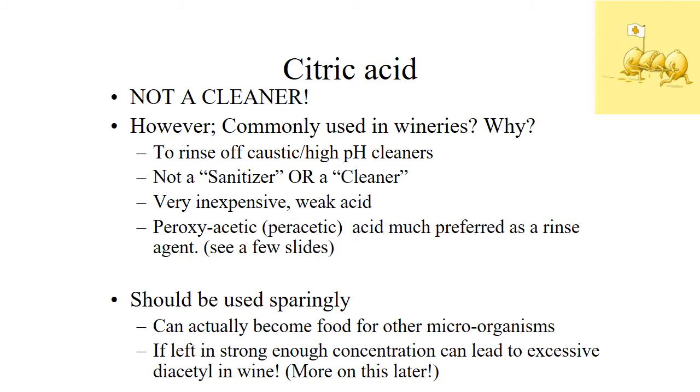If you guys have had any microbiology, there's this thing known as the Krebs cycle. It's also known as the citric acid cycle, which means everything eats citric acid. Every microbe, every bug, they love it. And it grows everywhere. A lot of people mix it with SO2 and spray it around, but once the SO2 disappears, you've got citric everywhere.